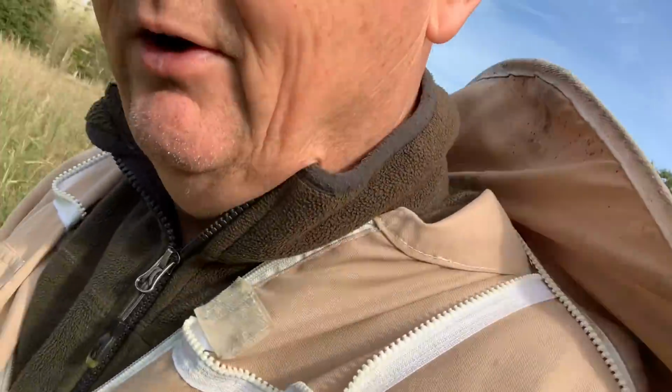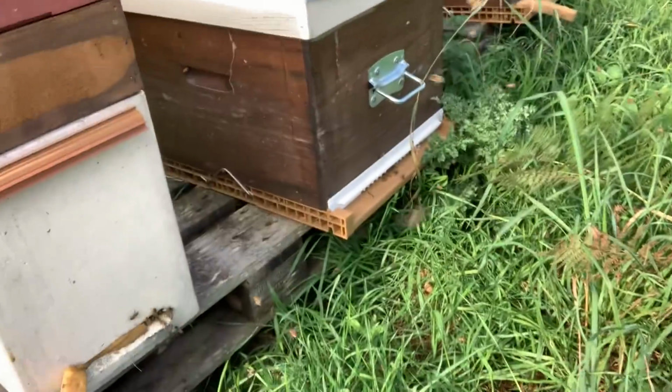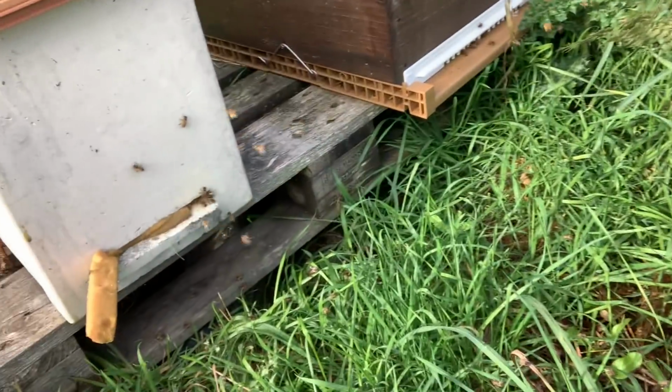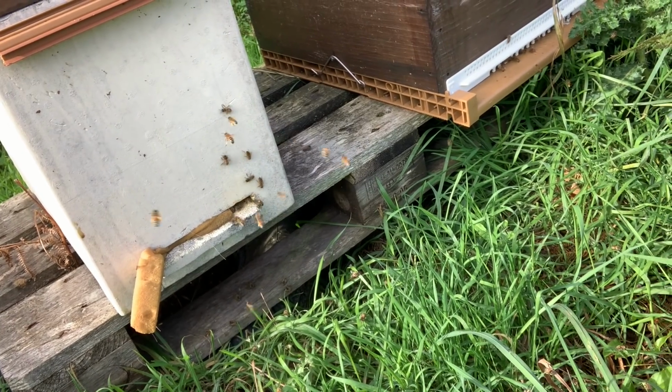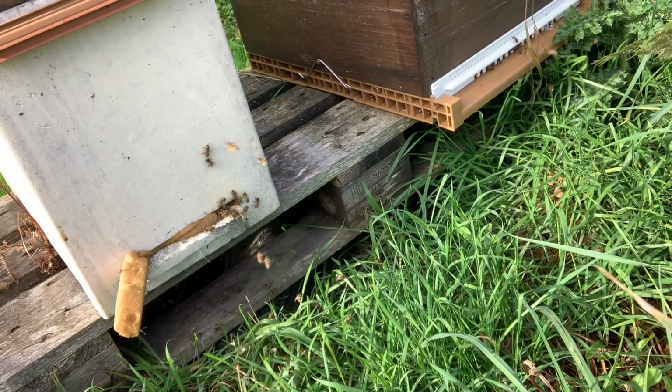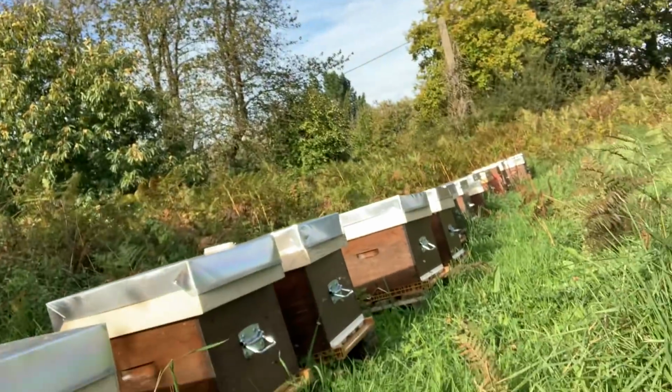But I've come here and I'm really delighted. Look at this pollen coming in here. Look, this was a late nuke I requeened, for example. All the hives have got loads of pollen pouring in through the door, and it's the same everywhere. So I'm really, really pleased.